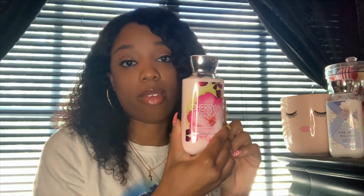And I think it's perfect because, you know, during spring, the cherry blossom starts to bloom and things of that nature. And I think it's very much heavy on the cherry scent. You can smell it a lot. I have to smell it again. I'm sorry. It's lovely. I love it. But this is also still on the website. It's one of Bath & Body Works' retired scents, but you can still shop it on their website right now.